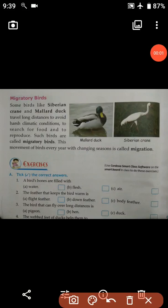So students, the last topic is the migratory birds. So migratory birds are those birds who travel long distances to avoid the harsh climatic conditions and also in search of food and to reproduce. So students, there are many migratory birds like the Siberian crane or the mallard duck. So these are migratory birds and migratory birds एक जगह से दूसरे जगह जाते रहते हैं.